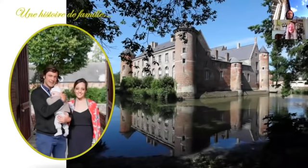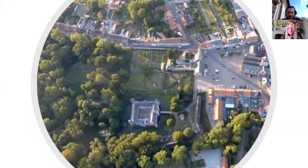So we really have been invited into Esquelbec. Yes, with the family. Here you see the town. You can see the village, the place of the village, and you have a nice overview of the property with the courtyard with the dovecote, on the right of the castle, and the garden with all the vegetable garden.